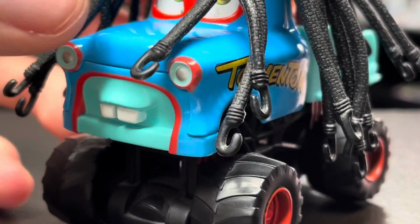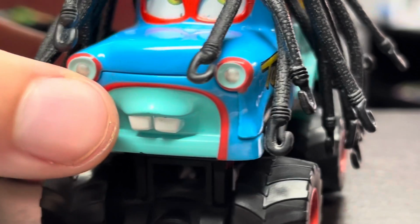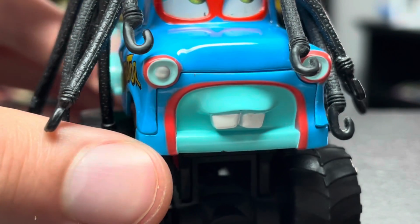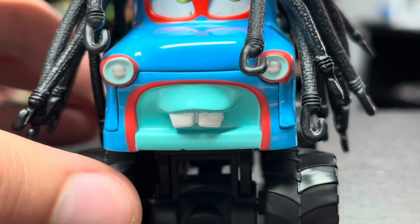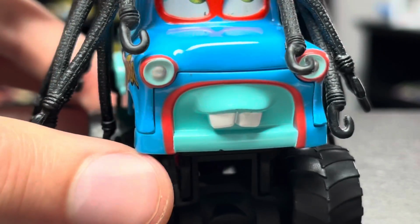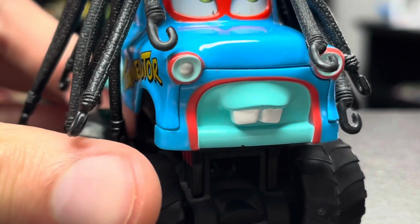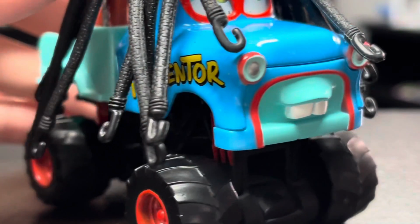Like I think it possibly could have happened, especially because there was an old poster in the Cotter Pin in Cars 3 for the Tormentor, I think, or something like that. Something about Monster Truck Mater. There's an Easter egg in it in Cars 3. So that kind of leads to the fact that maybe it did actually happen.